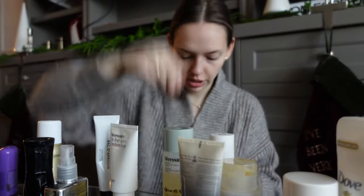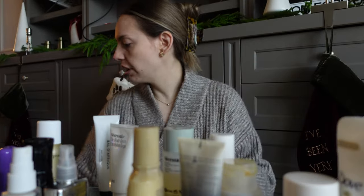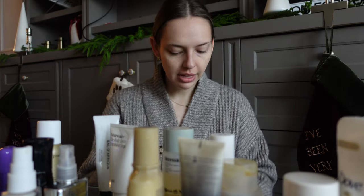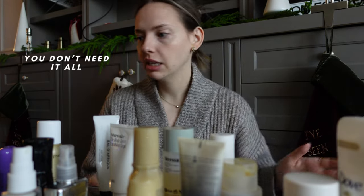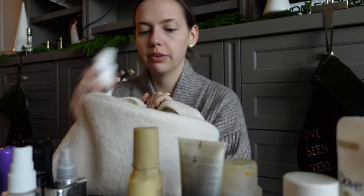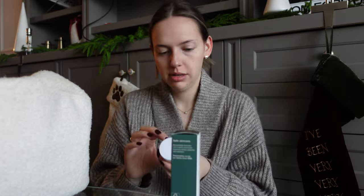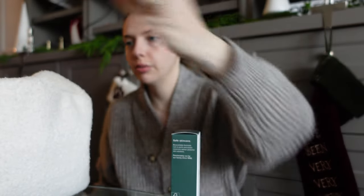Mask, conditioner, leave-in conditioner, that spray. I feel like everything I have, oh, and then loofah. I feel like everything I have here, I kind of need. Yeah, we're just gonna pack it all. And I think that this bag is perfect to fit everything in. Oh, I'm definitely gonna bring an exfoliant. This is the mini Salts of the Sea. So I'm gonna bring that.